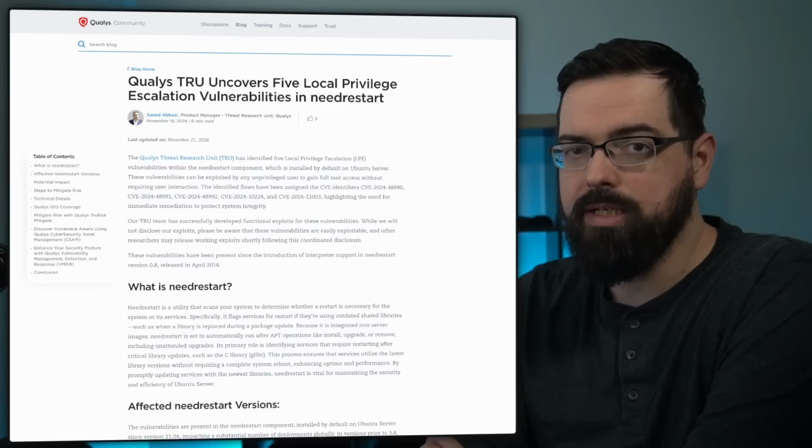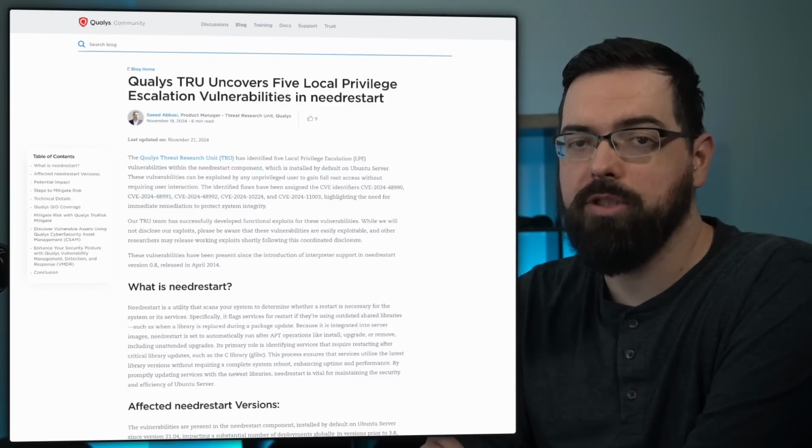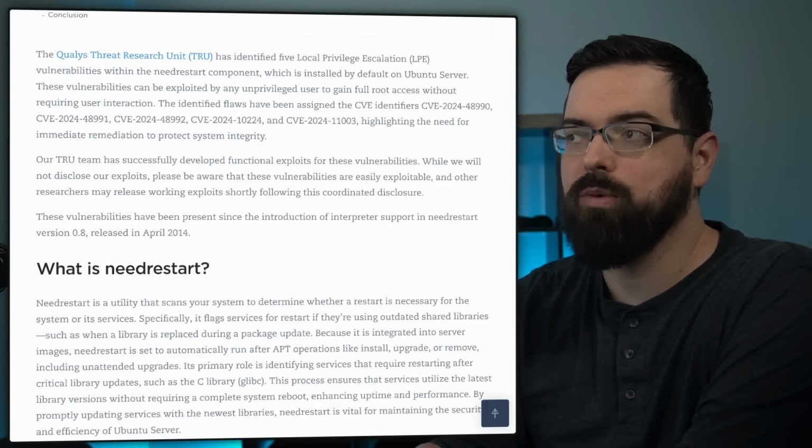be sure to upgrade to get this patch as soon as possible, because Qualys said the flaws are trivial to exploit. It is believed that these vulnerabilities were introduced in Needrestart 0.8 in April 2014.